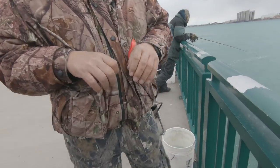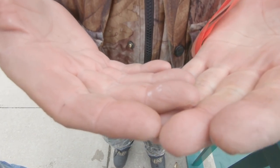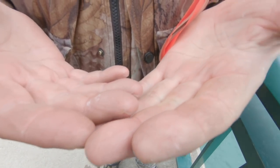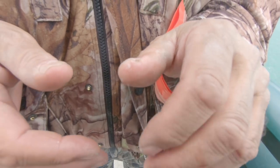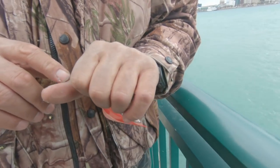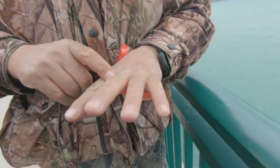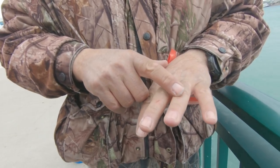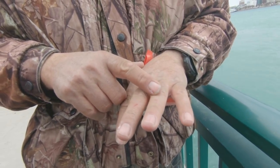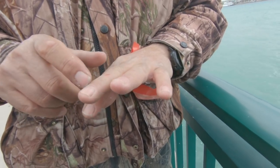So many, and your hands start to go like this. That's from cleaning perch. See, this guy's a machine, guys. Look at my thumb. Holy cow, you're crazy, Mike. And I scrub with a brush. Look at the cuts. That's why you're a beast. Yesterday, I cleaned 47 perch. That's too much, man.